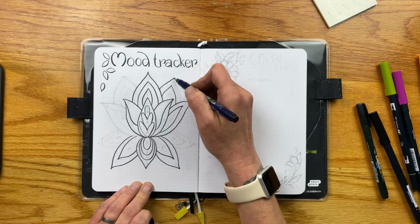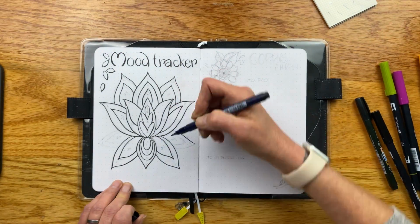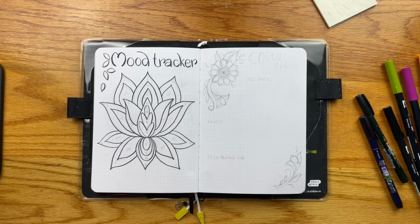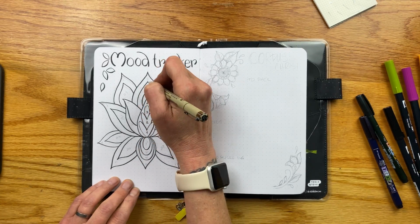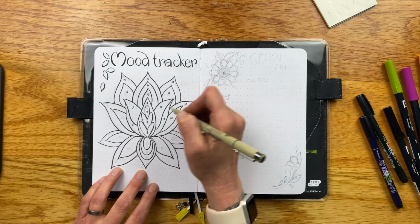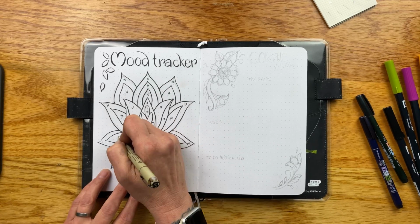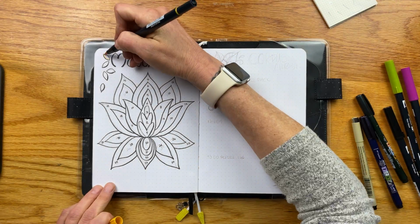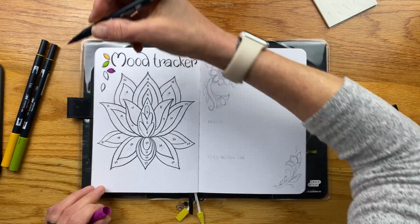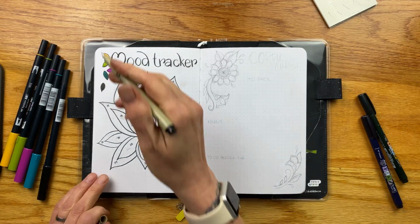This layout, both pages, my mood tracker and the other side, my packing list for my trip, took me 29 minutes from ink to erasing and coloring. Now, when I did the numbers, I don't know what I was thinking, but instead of left to right, I just did them randomly. Maybe it'll look good spread out. I did them up the middle, and then the right side, then the left side, and I don't even know what I was doing, but that's okay.